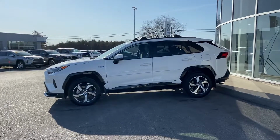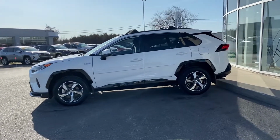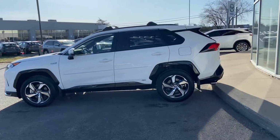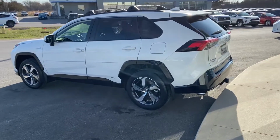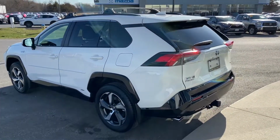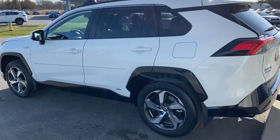The exterior of this model includes 18-inch alloy wheels, LED headlights, heated side mirrors, and automatic rain sensing wipers. You'll also notice that we added body side moldings, roof rack crossbars, and a hitch to this particular vehicle. Okay, let's take a peek inside.